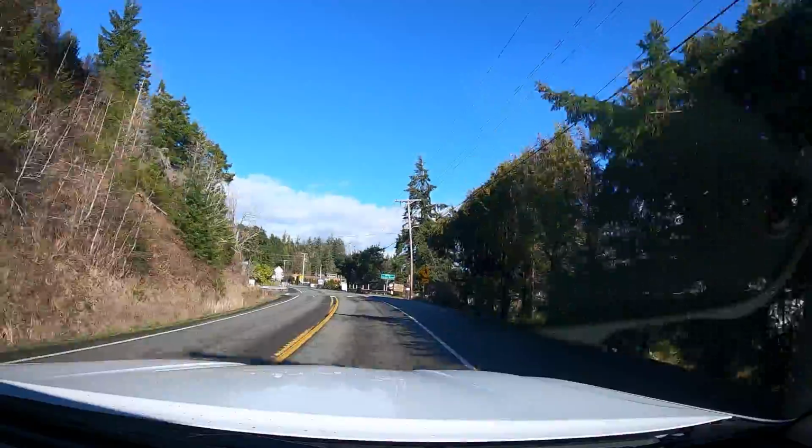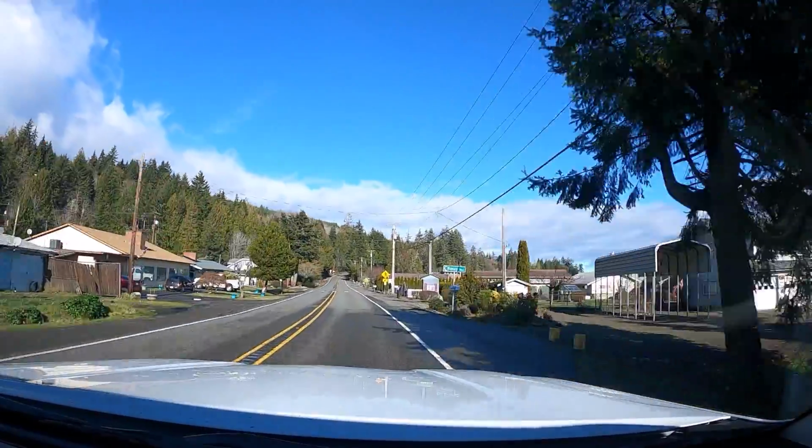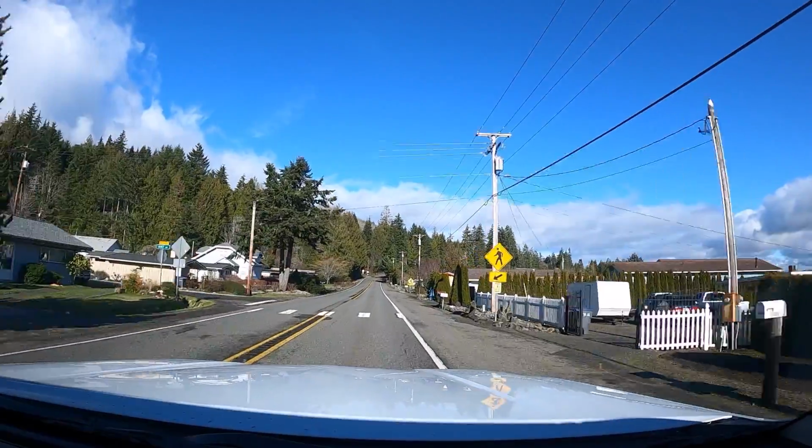So this is Holiday Beach. I think it's just houses. I don't think there's any businesses here.